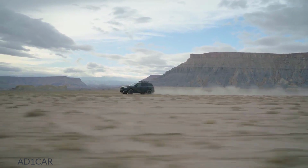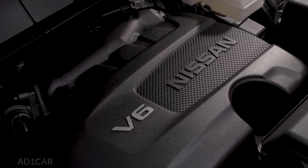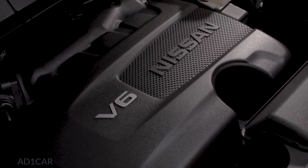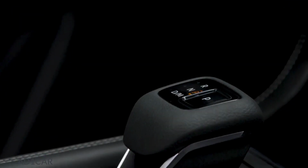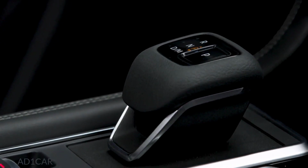Every 2022 Pathfinder comes with a powerful 284 horsepower, 3.5 direct injection V6, and an all-new smooth 9-speed automatic transmission, a difference felt the moment you step on the gas.